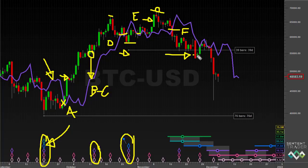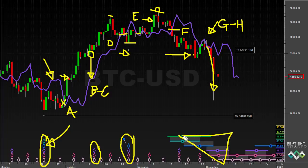Then we expect price to come back to the FLD and find resistance. And now this is where I want to focus for the rest of today's video. This is called a GH category interaction. So before we clear all of that, the GH category interaction is where price comes up and finds resistance at the level of the FLD before a final move down into the next 80-day cycle trough, which in this case is also a trough of the 20-week cycle.